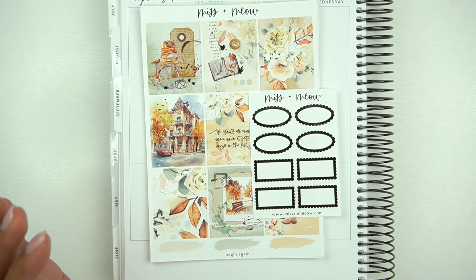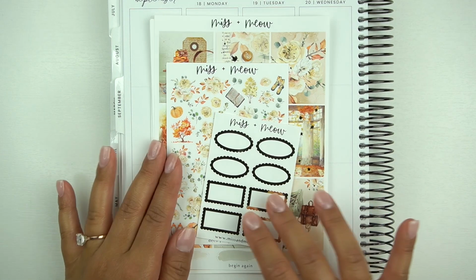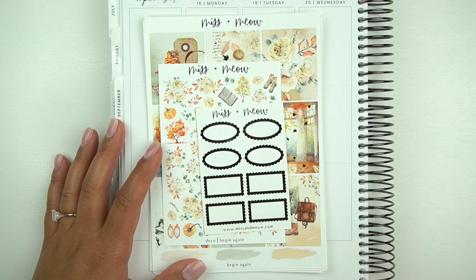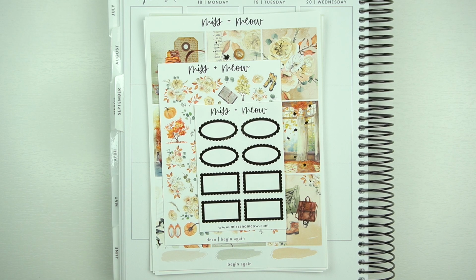Absolutely gorgeous. Hopefully I didn't bore you to death with my whole thought process on how I try to order stickers, looking at the full anatomy of the pages and seeing what I'm going to get before purchasing, because I know from a customer standpoint, it can add up. So trust me, do what you've got to do, right?